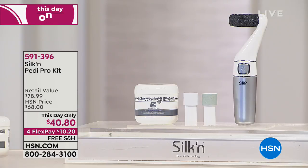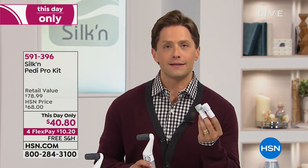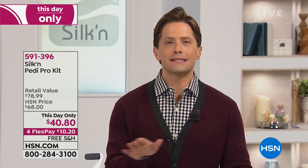And when you buy the Pro, you're also going to get the attachments to be able to polish and buff your fingernails as well. So we're talking about a pedicure and a manicure in one amazing high-powered tool that runs at 1,700 RPMs. It gives 100 rotations per minute. We're talking about industry-leading power for a sale price that can't be beat anywhere.